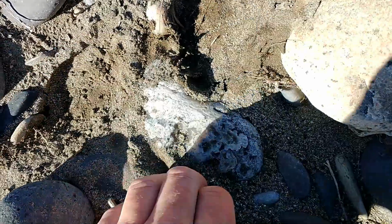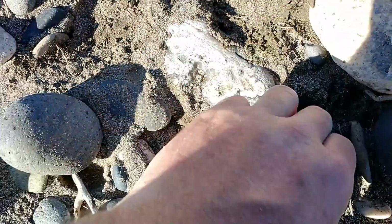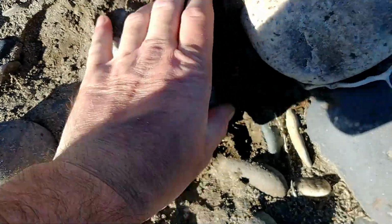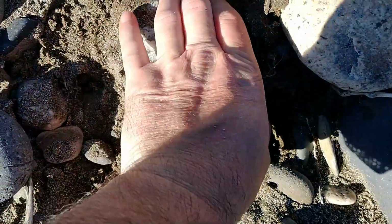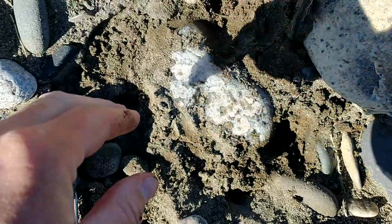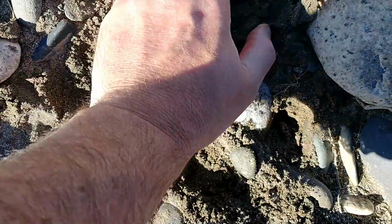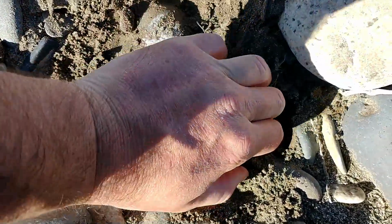Alright, this guy was glowing in the sun pretty good. Can't tell much about it. It's buried in there pretty good, so go ahead and try and dig him out if we can. It's really wedged in there. I really should have brought something to dig it out. Oh yeah, this thing's really in there.